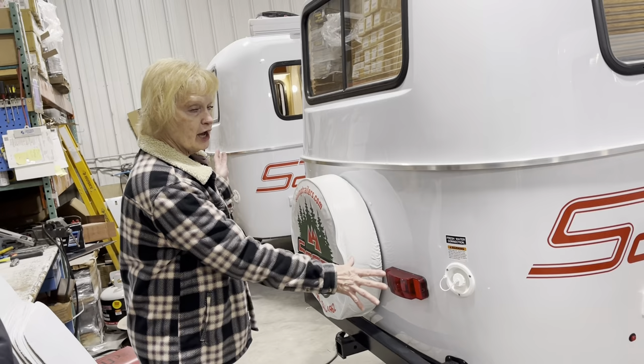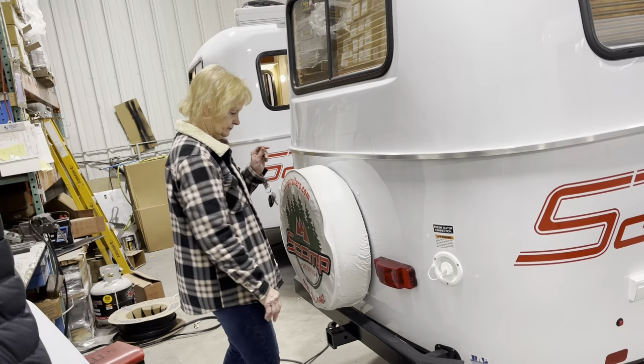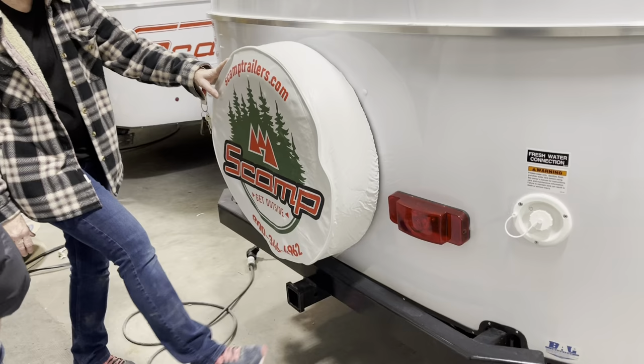Because what happens is you get 100 pounds on one corner of your trailer. Bad things happen that way. All right, so this is your full-size spare. Okay, this here is for a bike rack.